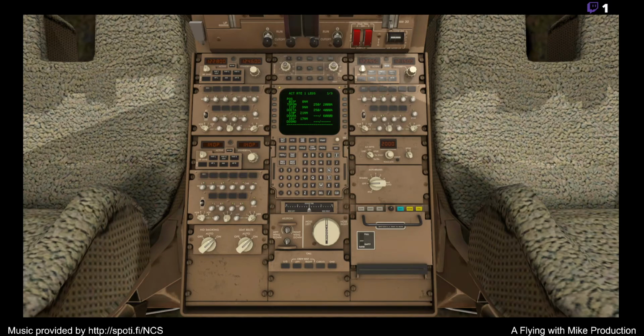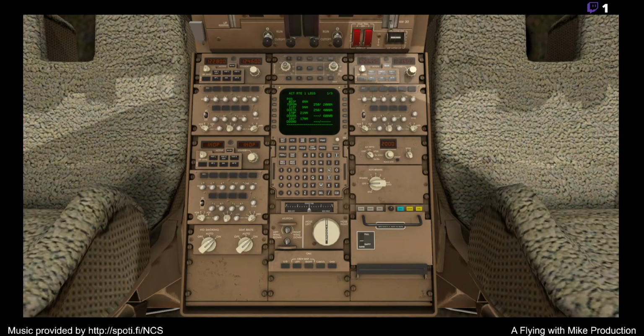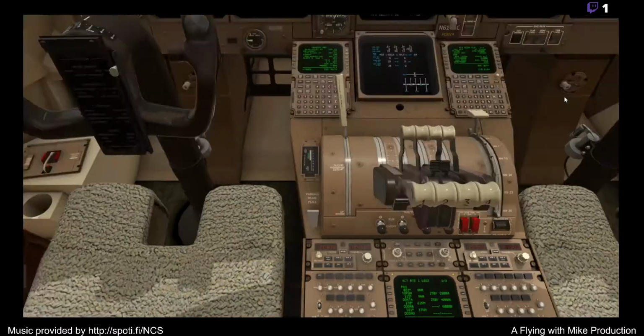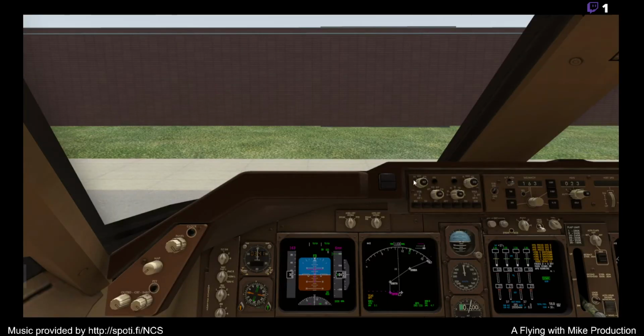Okay, and anything else need to be put in time-wise? We are looking at just about an on-time departure, folks. Actually thought we were running behind. Just need to connect. All right, so we are now online. Give me a second here. I need to fire up a program. And while that's firing up, give me one second.